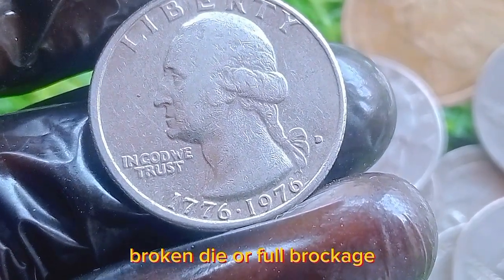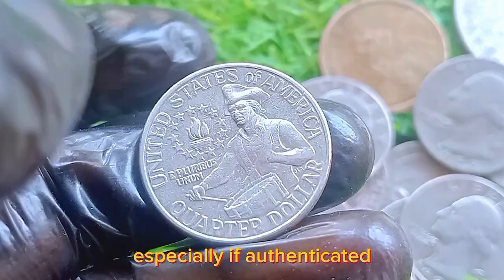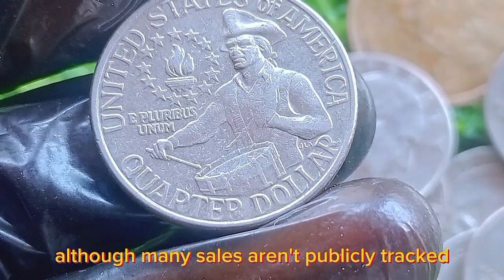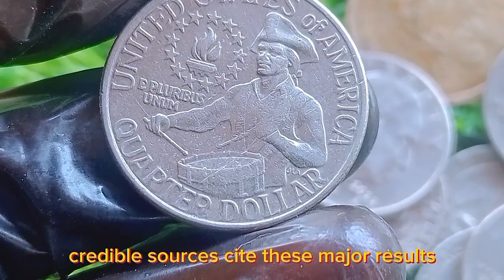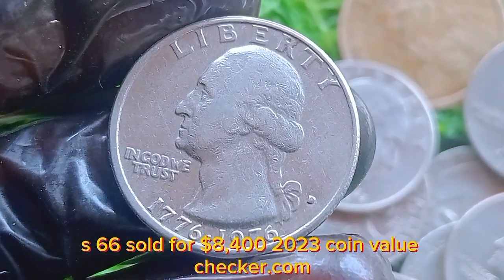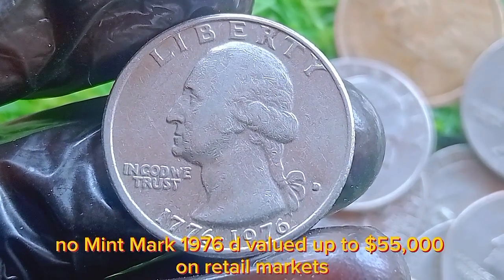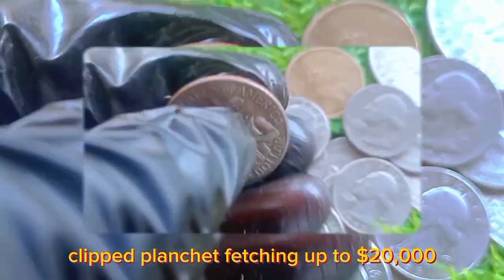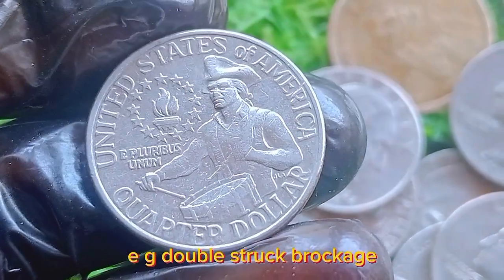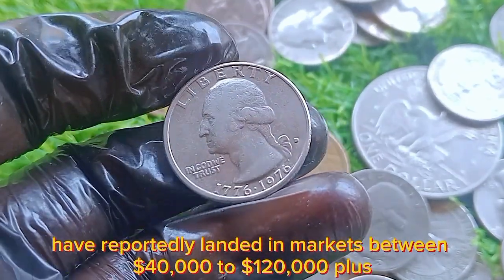Broken die or full brockage errors can move into $40,000 to $120,000 plus territory, especially if authenticated. Although many sales aren't publicly tracked, credible sources cite these major results. 1976 DDO MS66 sold for $8,400 in 2023. No mint mark 1976-D, valued up to $55,000 on retail markets. Clipped planchet, fetching up to $20,000. Huge error phenomena, for example double struck or brockage, have reportedly landed in markets between $40,000 and $120,000 plus.